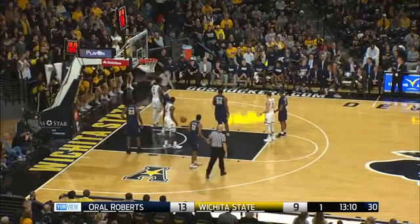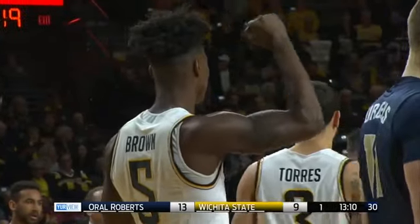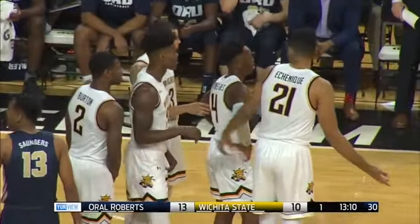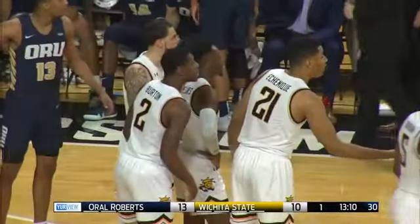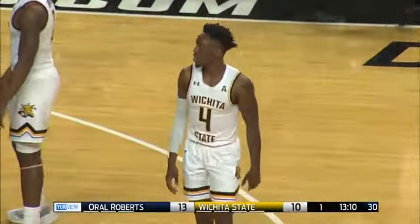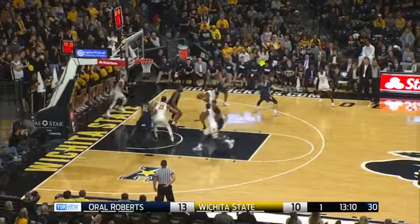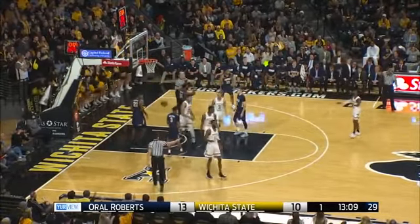Rattles that one in. There's a whistle. And we may end up staying here a little while longer. That's another foul on Miller. So 2 on Lotz, 2 on Miller if that's the case. That's foul trouble for both of the Oral Roberts bigs now. Yep. I didn't see that foul, but the referee motioned like it was a pushing foul. And there's another foul right there. And one.